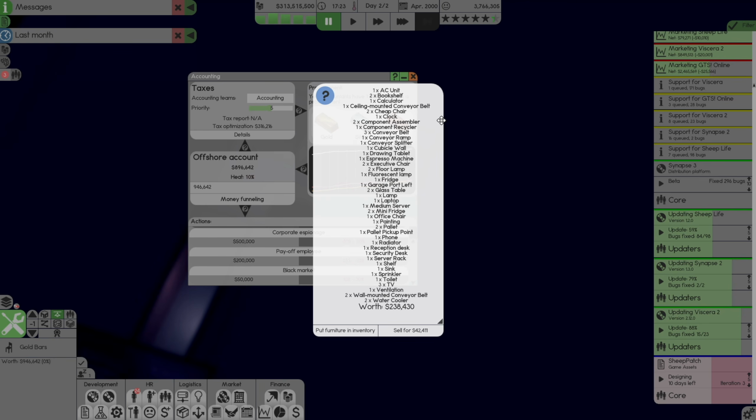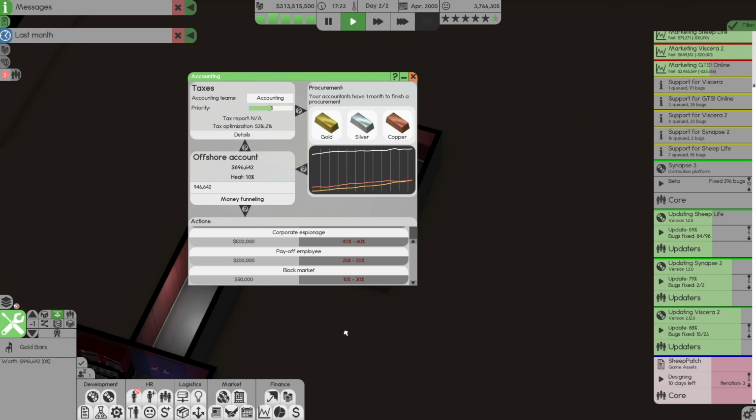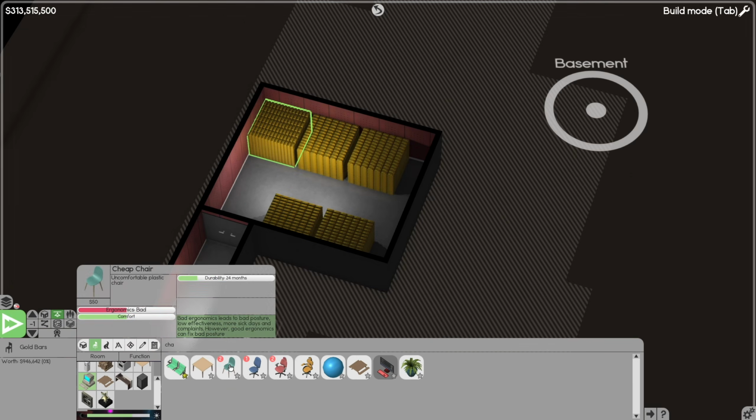We bought 230,000 worth of stuff for 50,000 bucks. A garage port left, a fridge, a fluorescent lamp, 2 floor lamps, an espresso machine, component assemblers and recyclers, bookshelves, AC unit, some TVs. For the most part, this is usable stuff. We'll put that in the inventory. So now when I want to place it, we've already got some.